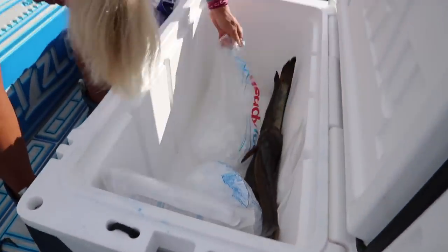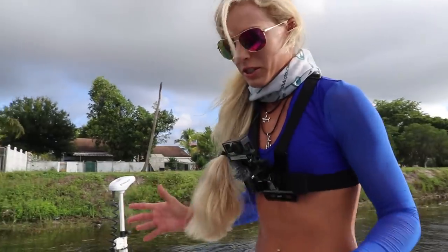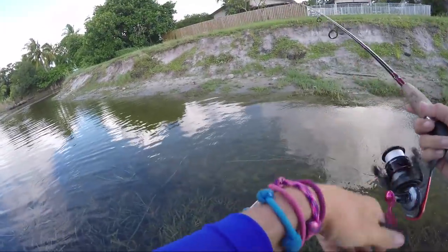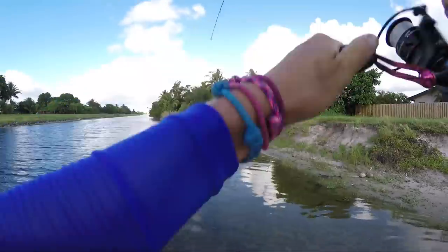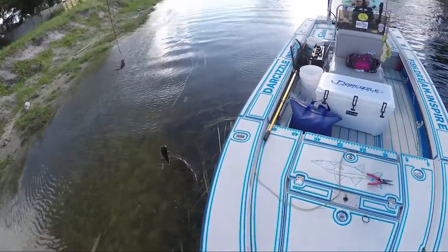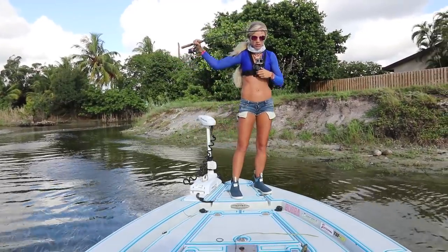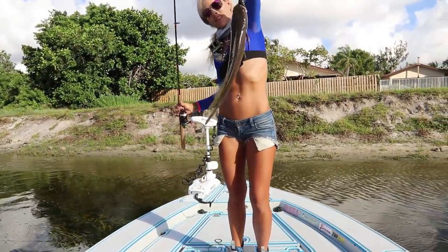All right, no snakeheads are being released today. In the cooler he goes. Want to catch a really big one, see what happens. He just came out of the weeds and just crushed it. Nice, he freaking choked the frog, it's gone. Oh no, there it is. Nice, smallest one of the day and that one hit the hardest. They're right on this corner. Gotta throw right back over there, get another one.